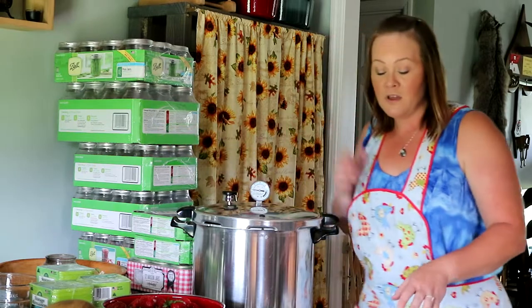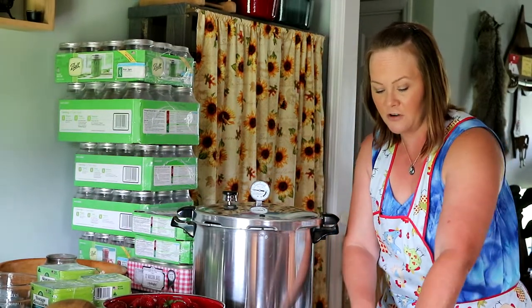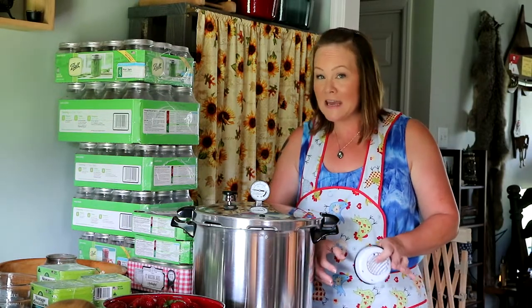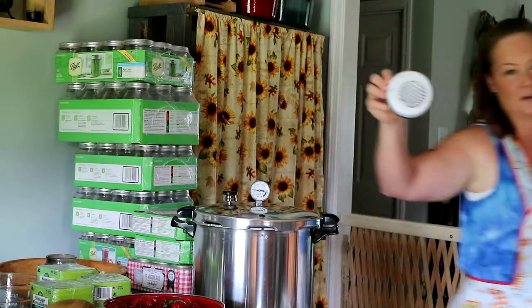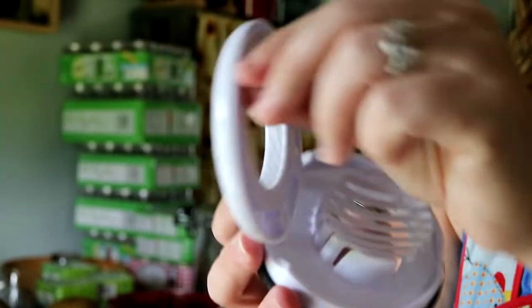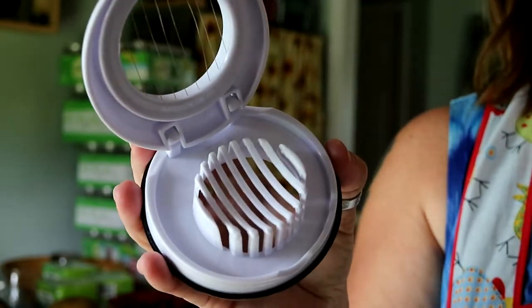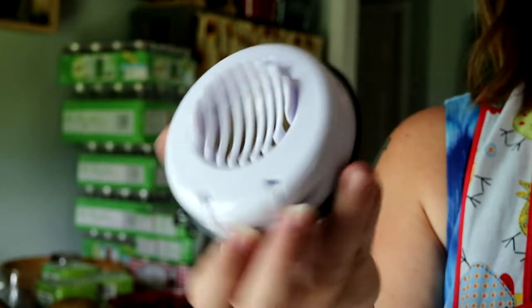Now, some of the other things that I use for canning, I just want to show you a few of the tools that I have here. First of all, this isn't really a canning tool per se, but let me show you. This is an egg slicer, but I use this for slicing my strawberries. It slices them perfectly. So this is a very handy little tool.